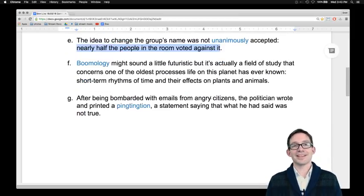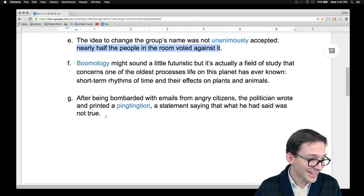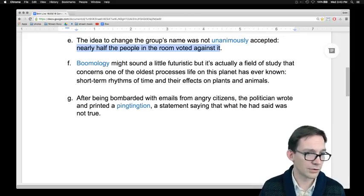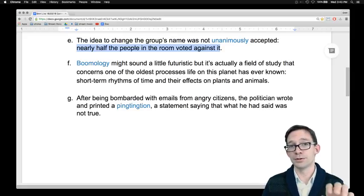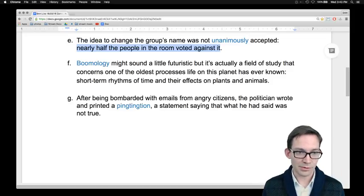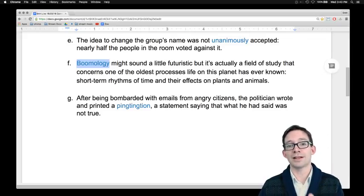Now, F is tricky. I wasn't necessarily thinking that you would come up with the actual name of the science, but a lot of you obviously noticed that it is some kind of study or some kind of science, right? Because it's called boomology. Eduardo, Seanology would work as well. I see archaeology and stuff like that. Now, the fact that you know that it's a field of study is great. It means that you're using the context. Now, the tricky thing about this one is it really doesn't even matter what the name of it is here, because you know exactly what it is.